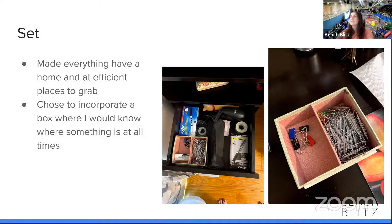What this is, you make everything have a home and an efficient place to grab it, like I mentioned before. In this one, I chose to incorporate this box that I found, so I would know where all my paper clips and binder clips were. They always live here. They're just here all the time. They were all over the drawer previously.